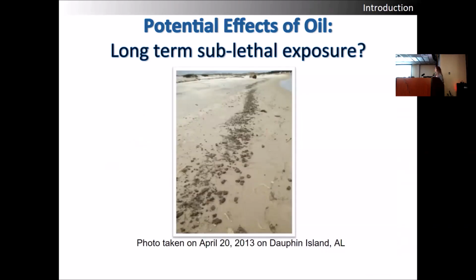And just an example of this is a photo I took on the 3-year anniversary of the oil spill on Dauphin Island, Alabama, where I banded that guy. And there had been a strong spring storm the night before, and I came out to do some surveys, and a whole new line of tar balls had just washed up on the beach. So the oil is still out there and still coming ashore.